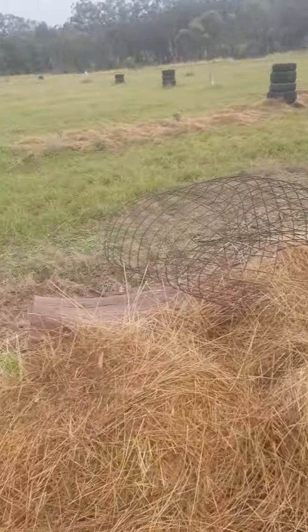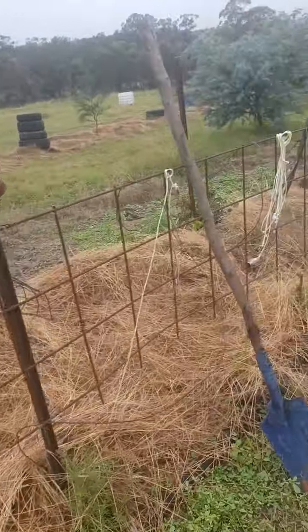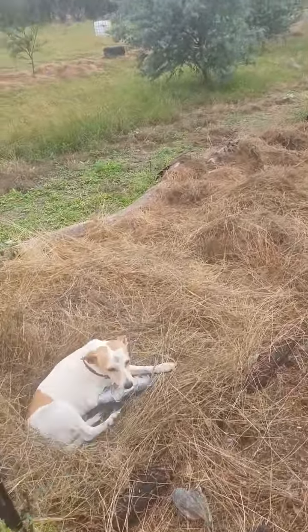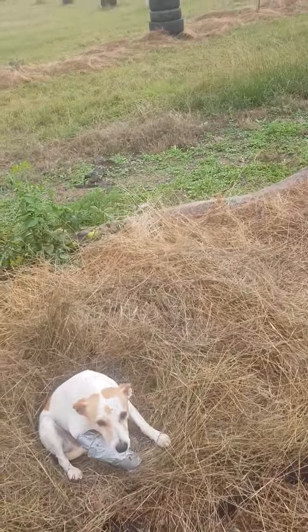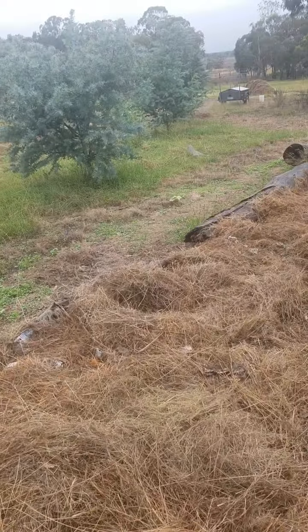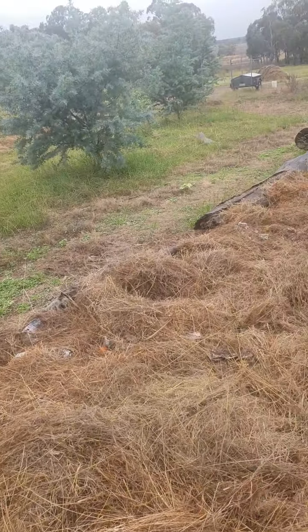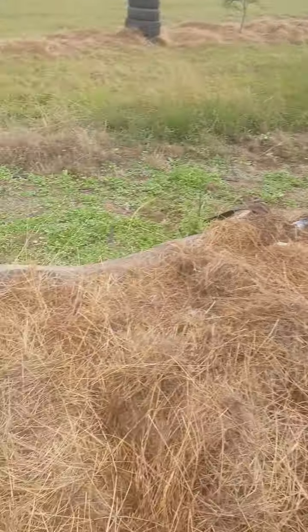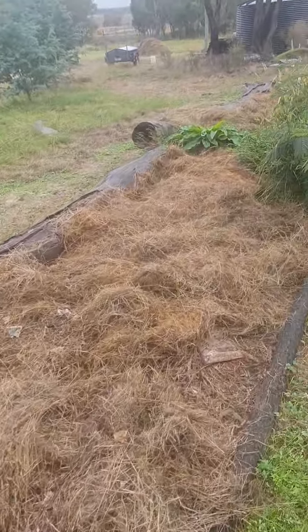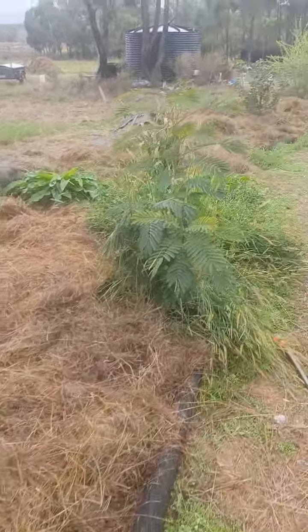So we come down here and we're into the more established food garden. Hello Jackster, look at his little leg there, he's coming good. Silly bugger ran into my brush cutter when I was cutting down some weeds and near cut his leg off. Anyway, he's coming good now. So this is mulch.